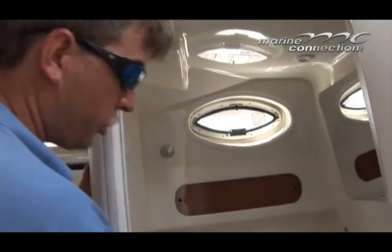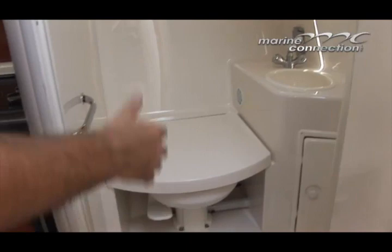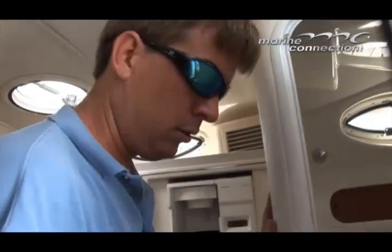Nice seating area if you want to shower in there. Just pull out your shower here and shower while you're sitting down. Once again, everything's very clean in there, all fiberglass, easy to clean when you're done. Let's go fire up these Mercruisers, go out in the water and have some fun.